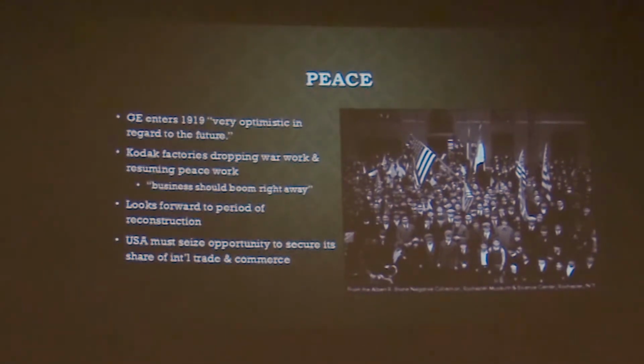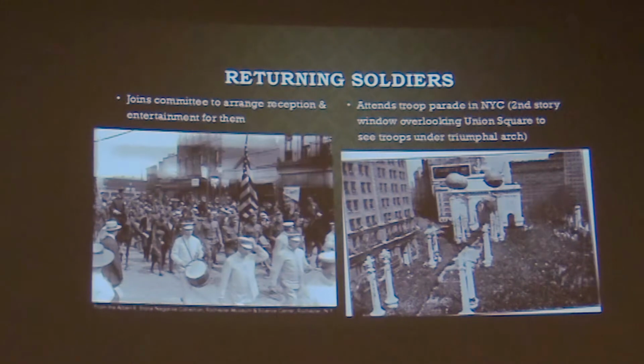And he looked forward to the period of Reconstruction, and he very much looked forward to the USA seizing the opportunity and penetrating the world with its products. So that's another level of this expanded horizons, was just Kodak penetrating foreign markets after the war.